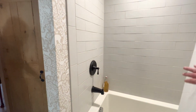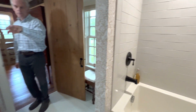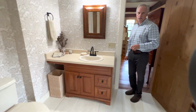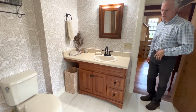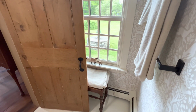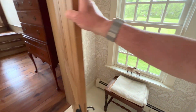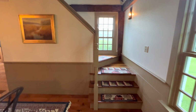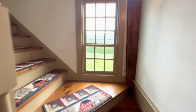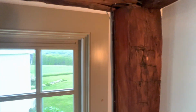And so this room and the Rufus Porter mural rooms have baseboard hot water heat, as does the upstairs in the cape. Everything else is radiant heat flooring. Perfect. Little sitting area here. Really nice. All right, so heading on up. I love what they did with these beams. Just so beautiful.